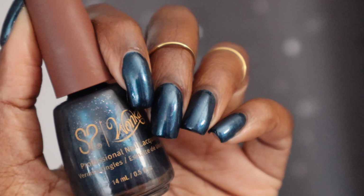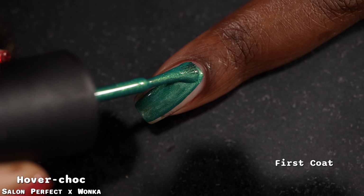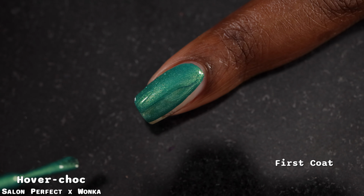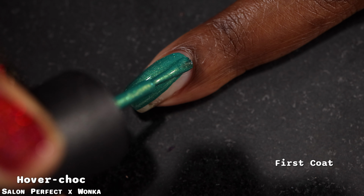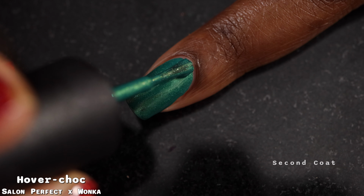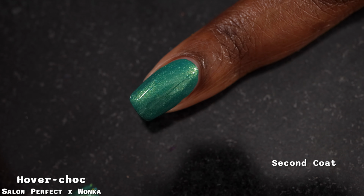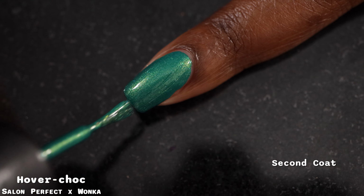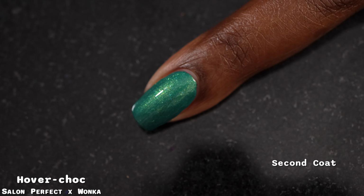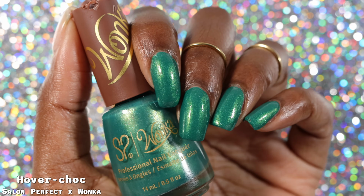Next up, we have Hover-choc, which I'll describe as a green base with a gold shimmer. If anyone gets the reference for this one, please share with me because I do not understand what a Hover-choc is. The formula for Hover-choc was pretty good. As you're seeing here, it was very opaque on me in 1 coat. Like it was just shy of being perfection in 1 coat. This was slightly on the thicker side, but the kind of thickness that adds to opacity and not like difficult in use, it self-leveled really nicely as well.